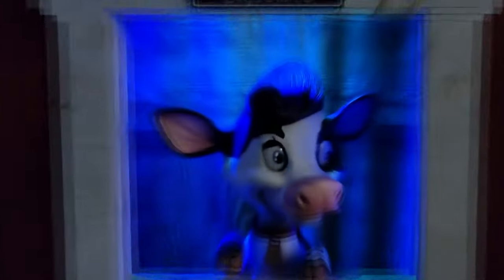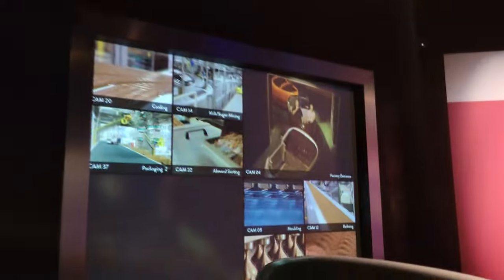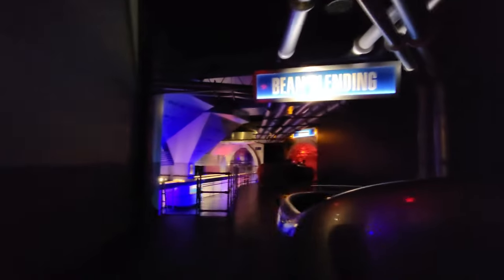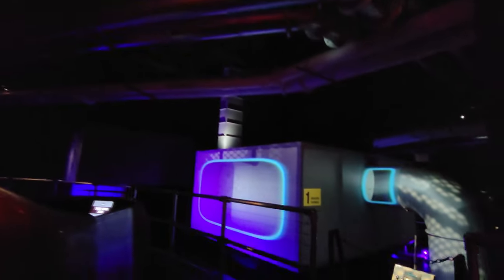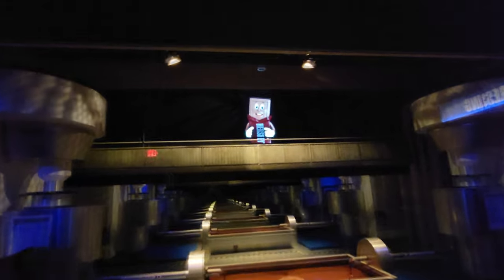Look at this little guy. One day you'll be big enough to make milk for chocolate bars. Here we go into the chocolate factory. There's chocolate beans. There's beans in this chocolate factory! Through the Lincoln Tunnel to the breaking room, where they break the beans, and then they mill the beans. Whoa, look at that guy. What is going on here?